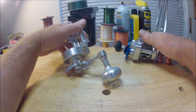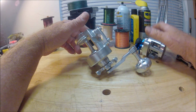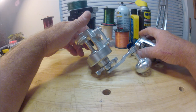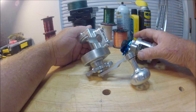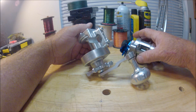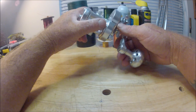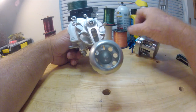That's the reason why I have these Truth SS reels. Super light tackle inshore. Maybe a little light offshore. Yes, I've used these for jigging on a reef. Haven't caught anything too huge, you know. Some snapper and a barracuda and stuff like that. Okay. But this. Look at the star drag.